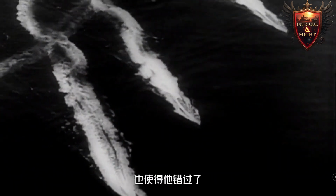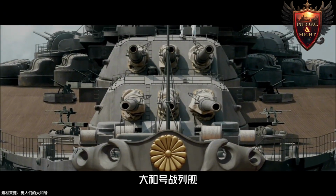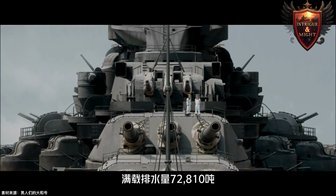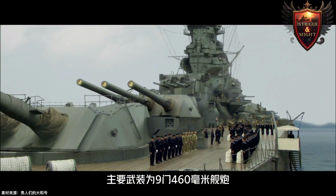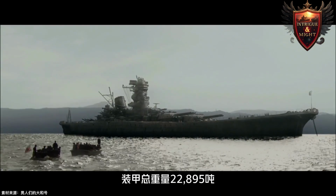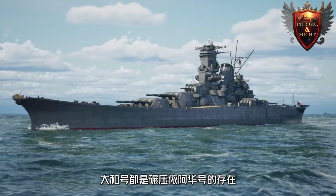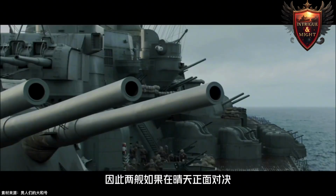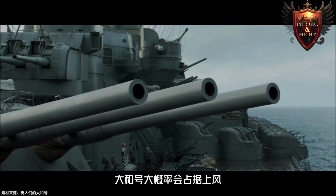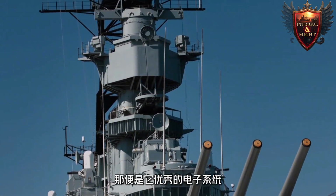This decision caused her to miss what might have been her best chance to face the Yamato. The battleship Yamato, the largest battleship in human history, had a full load displacement of 72,810 tons and was armed with 9 460mm naval guns with a total gun weight of 22,895 tons. Aside from speed, in all other respects, the Yamato was superior to the Iowa. So if the two ships had met in clear weather, the Yamato would likely have had the upper hand, but the Iowa had its own unique advantages, namely, its advanced electronics.